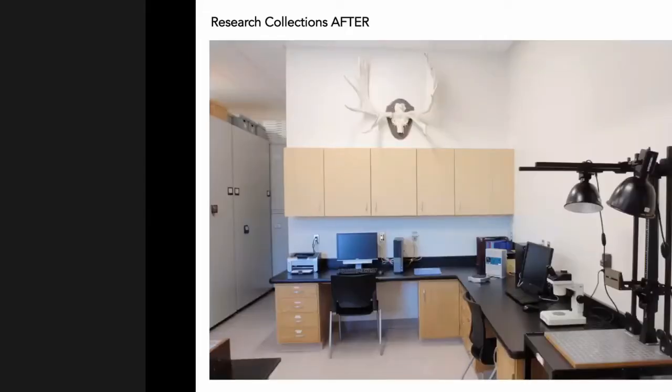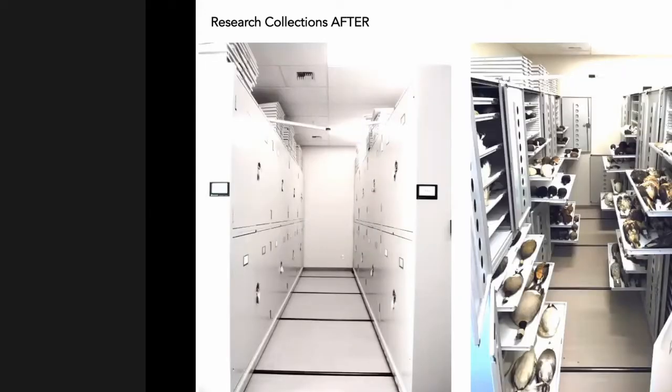So now we actually have workspaces where we can spread out and work on projects. We have enough bench space for a couple computers, obviously, for some imaging equipment. We have a camera setup that we're working on right now. So all the basic stuff that we need as a natural history museum to function. And then the really great part about this room is the new cabinet system.